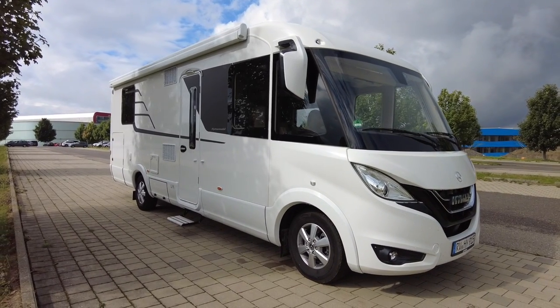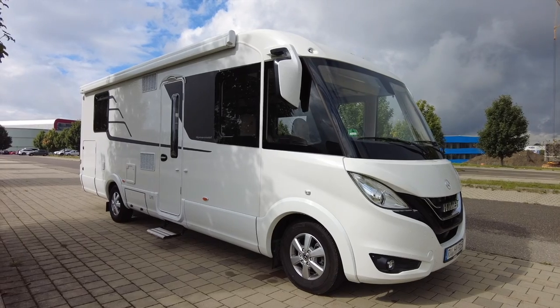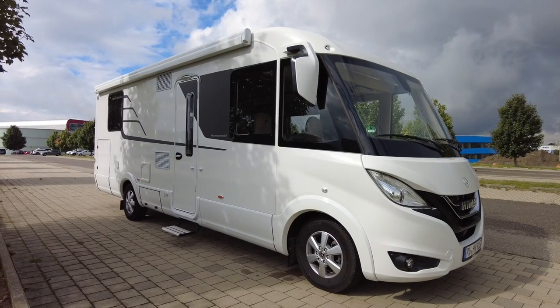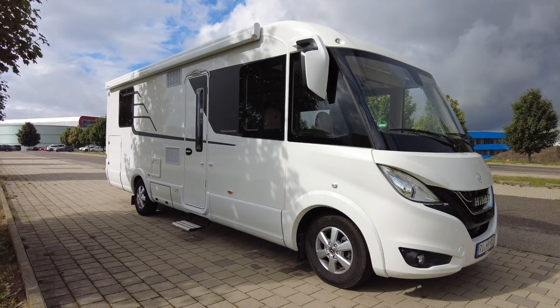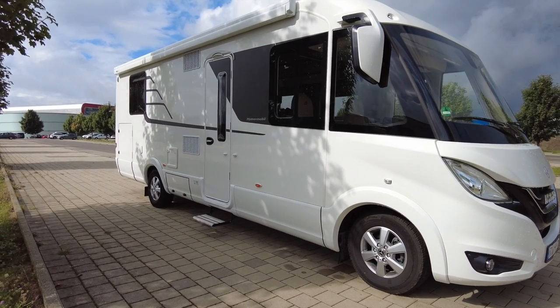Caravan Guard, at least, do confirm that an A-Class windscreen is classed as any other windscreen when it comes to protecting your no claim bonus in the event of a claim. I hope that's useful.